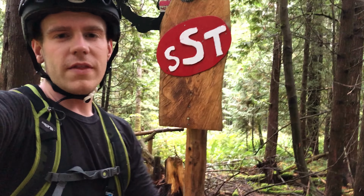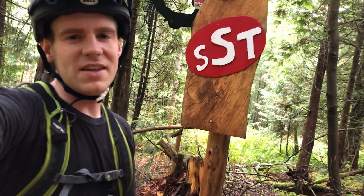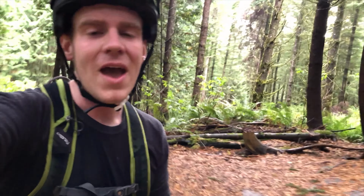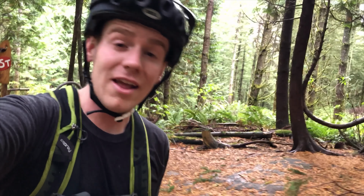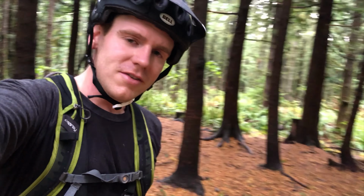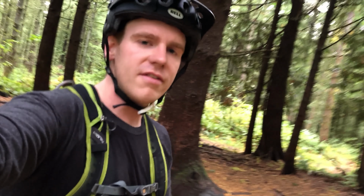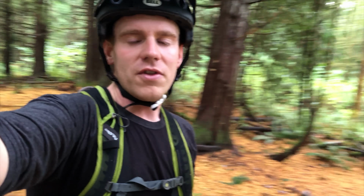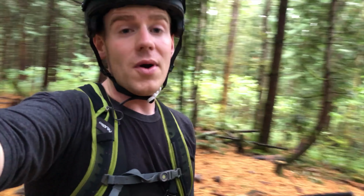All right, so we're up here at the top of the well-known SST, one of my favorite runs. On my way up, the rain just started coming, just a little bit. So I'm gonna do the best I can to keep my lens nice and raindrop free. As well, I'll stop at a couple places and try to get some features so that you can see some of my favorite features here on the trail. But if the rain comes, I'll just call it and go down the rest of the trail. So sorry in advance if it's not the most premium footage.